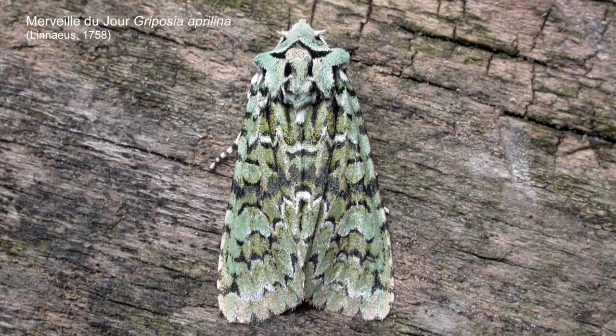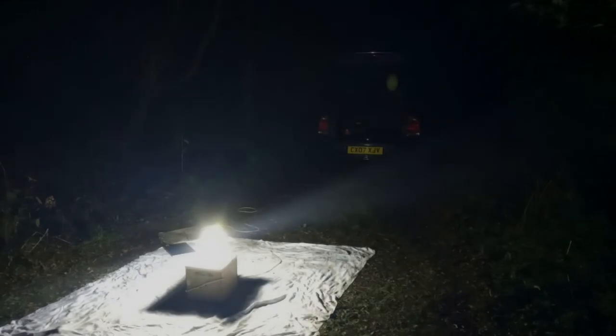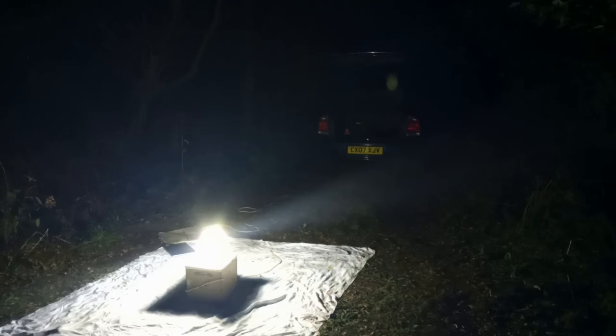Well, that's 3 hours. And I think what we'll do, I think I'll pack up now. And depending on how many moths I see on the way home, then I may well run the trap for a couple of hours when I get back home. So let's start packing up.